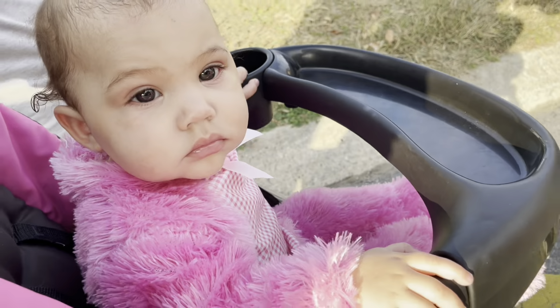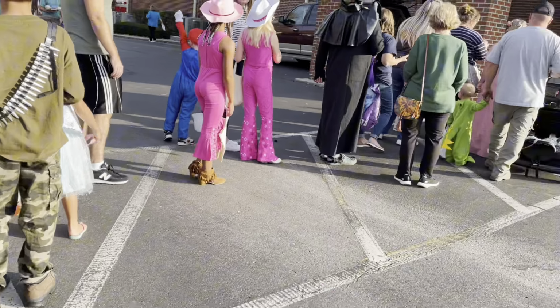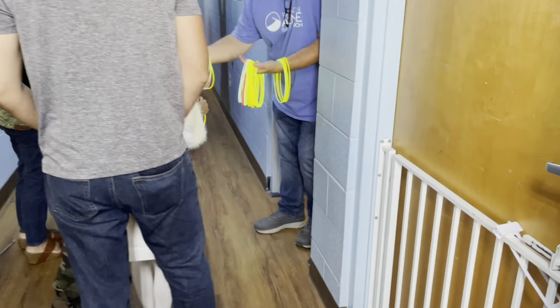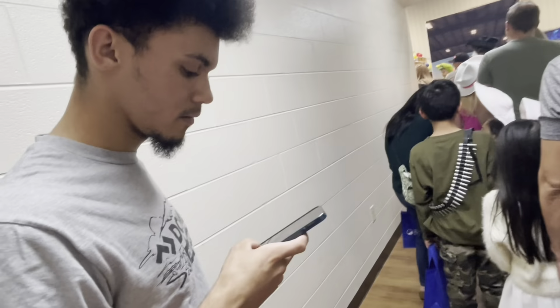We're at a trunk or treat at, like, this church. It's all inside. There's a big line already. It just started like 20 minutes ago. So we're gonna go in here. We should have brought some cash. Why? See if they got any good food. Guys, she's holding it for them. It looks cool, don't it?